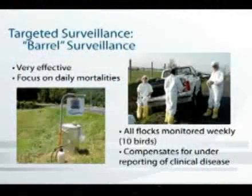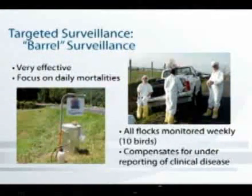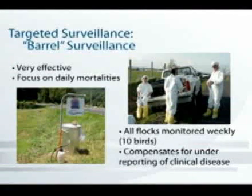Now, an example of this that we used in an outbreak of low-path influenza in Virginia is what we called barrel surveillance. Producers would, on a daily basis or on a specified schedule, put birds of daily mortality out in these barrels.